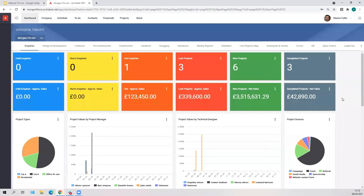Firstly, the Archdesk system is not an off-the-shelf product. We develop the system to your company processes. So we want to see what reports you're running, how you're running the reports, and we want to get those reports into the system so you can have data at your fingertips.